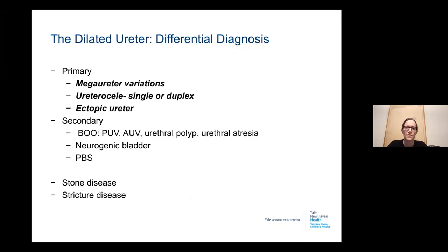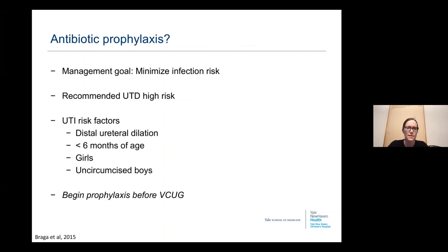So when we think about our differential diagnosis, it's helpful to think of it in primary versus secondary. Primary being the megaureter variations, ureteroceles, single or duplex, and ectopic ureters. And the secondary causes or etiologies would be bladder outlet obstruction, most commonly posterior urethral valves, but there are other causes: neurogenic bladder, prune belly syndrome, and there are patients who develop stone disease, obviously, with hydroureteronephrosis, and stricture disease as well, although less common in infancy.